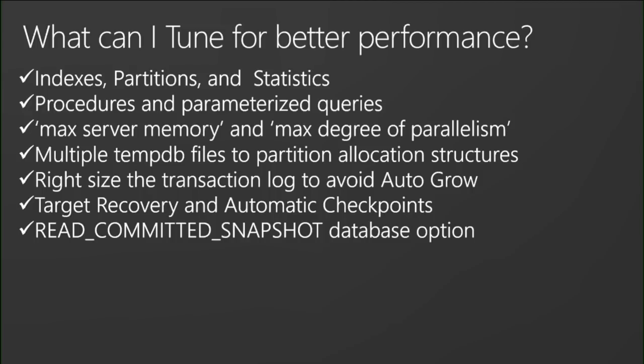What kind of index to build? Should I use partitions? How do I manage statistics? Should I use auto-update statistics or manage them myself? People often run into situations where they should be parameterizing queries instead of running ad hoc queries that are not parameterized. What about max server memory and max degree of parallelism? It's a very contentious debate in the community about how to set those, but the facts are those are two settings commonly used by customers to tune and get the best performance of SQL Server in their environment.